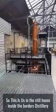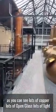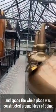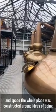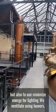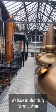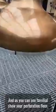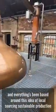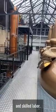So, this is us in the still house inside the Borders Distillery. As you can see, lots of copper, lots of open glass, lots of light and space. The whole place was constructed around ideas of being able to make many products in the same hall, but also to minimize energy for lighting. We ventilate using louvers. We have no electricity for ventilation. And as you can see, Finlay will show you a perforated floor. That meant that we used 100 tons less of cement in construction, and everything's being based around this idea of local sourcing, sustainable production, and skilled labour.